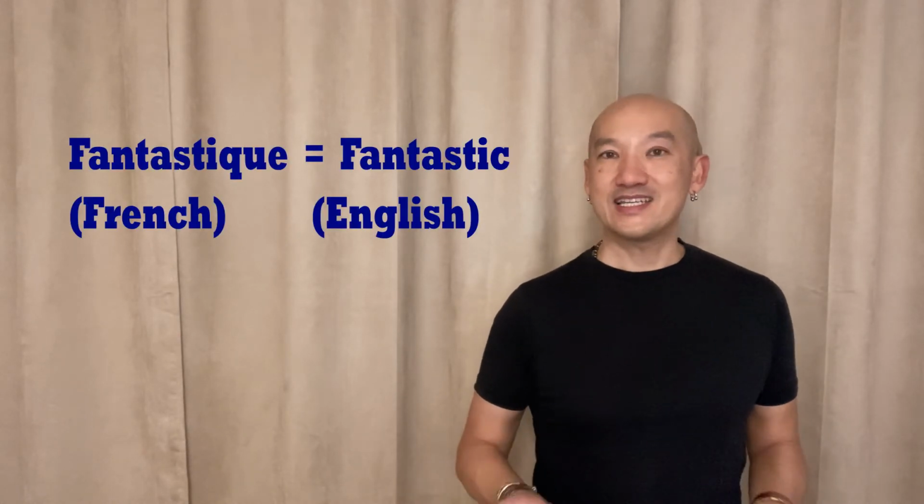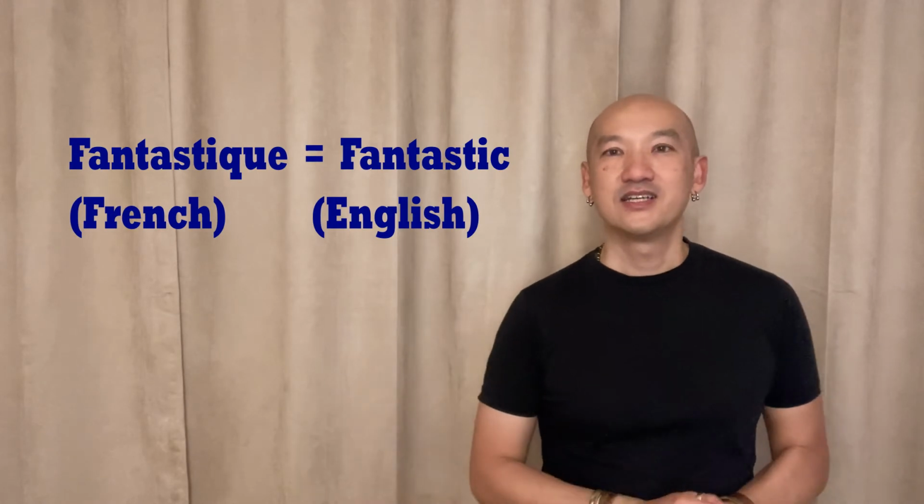English and French have a lot in common. They both have Latin origins, and for this reason, they have many words that are very similar. They'll have the same spelling, and if you know some pronunciation rules, you can kind of guess the pronunciation of them. For the most part, this makes life easier. If you don't know the word in English, you can use a French word, guess the pronunciation, and keep the communication moving. For example, fantastique, fantastic.